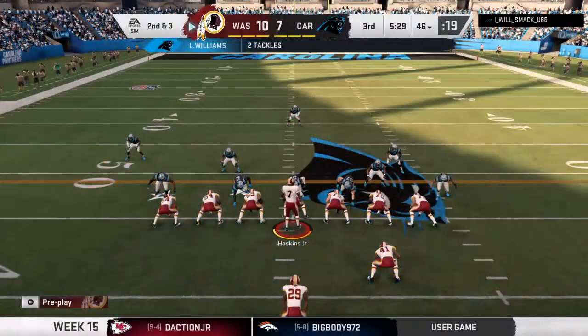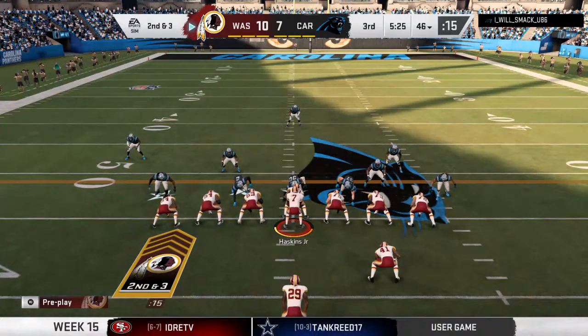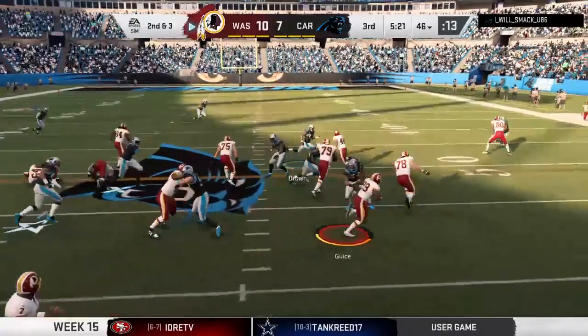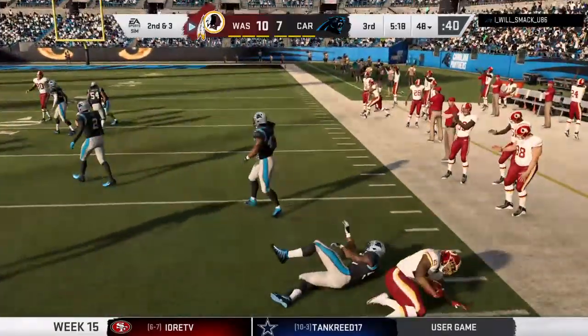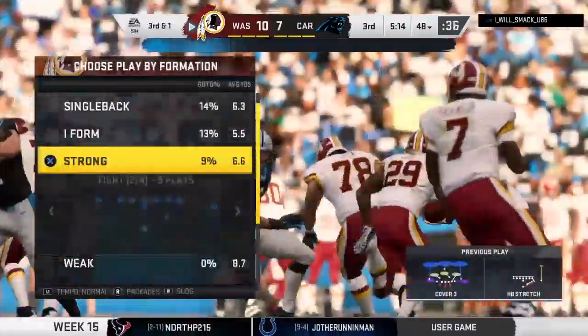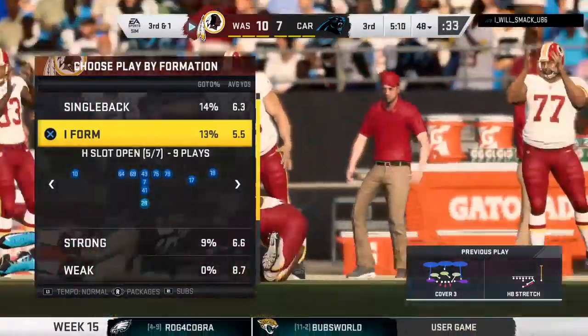So they'll come up after the gain of 7 on a 2nd and 3. They stay on the ground. Geis again. He'll be taken down at the 48 for a pickup of 2 yards. The good run on first down followed up by a not-so-good run on second down.